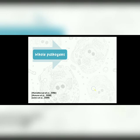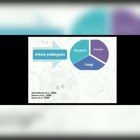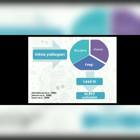by whole pathogens. Whole pathogens like fungi, bacteria, and viruses can all activate the NLRP3. Fungi like Candida albicans, bacteria that produce pore-forming toxins, including Listeria or Staphylococcus, and viruses like adenoviruses or even influenza virus. All these whole pathogens can finally activate the NLRP3.